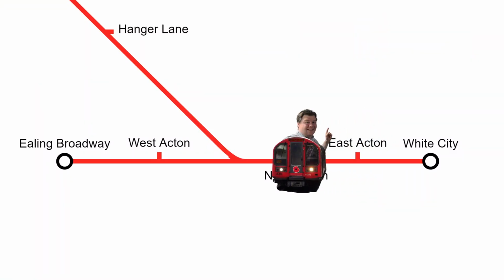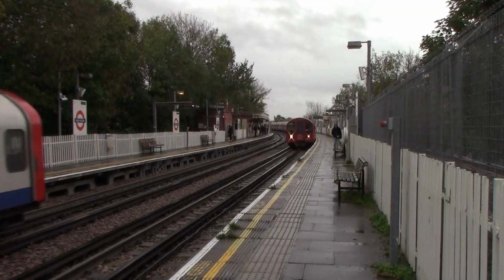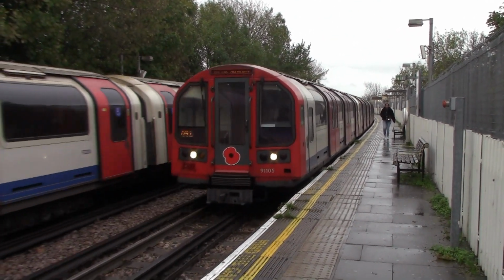But we're not over yet, because we're going to catch a tube train from East Acton heading towards Ealing Broadway, because the 1962 tube stock has gone to White City to turn around to head to Ealing Broadway. So I'm going to catch the next Ealing Broadway tube train on the Central Line to get to West Acton to get it passing through there. Might have to get it passing through there twice.